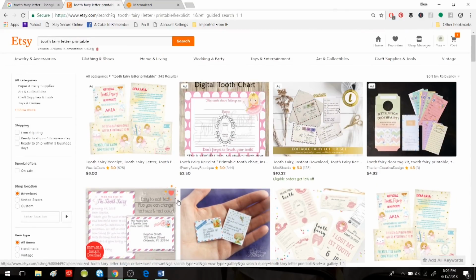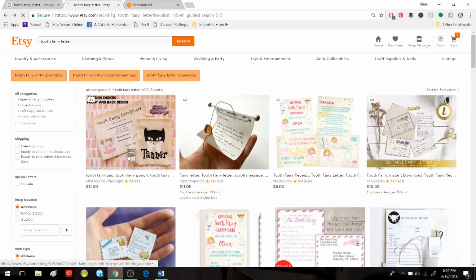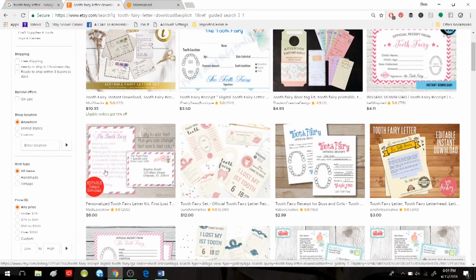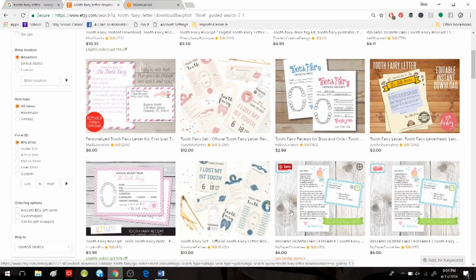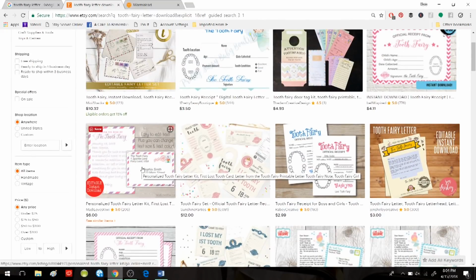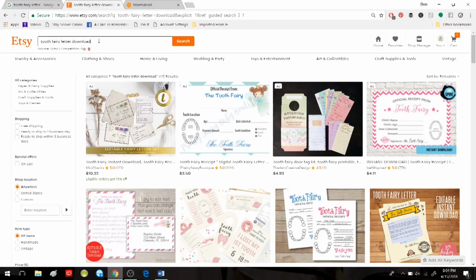You could clump like crazy. If you have five tooth fairy letter listings in your shop, you could use this phrase right here. Just make sure that you're using all of these words, and you're going to show up for every single one of these searches. The competition is so low that you're going to show up, and see, there you are right there. You're going to show up for every single one of these as long as you have these words in your listing.